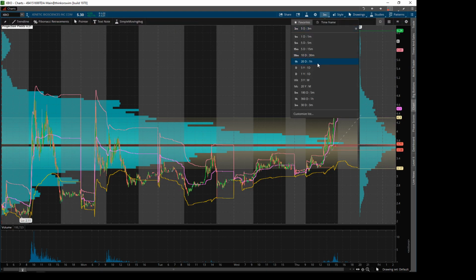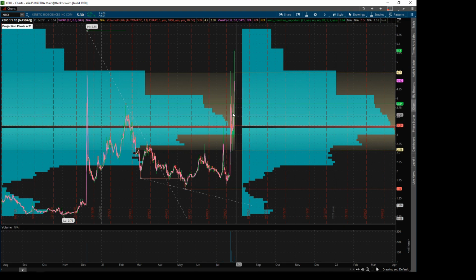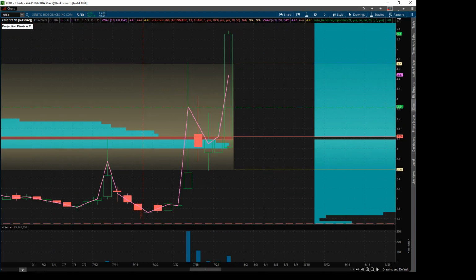So let's go back and look at the daily. What happened here? The whole concept overall is that they did a pipe on the 27th. So this is the 23rd, 26th, 27th. This day it goes in, closes weak, and a lot of swing short sellers continue.